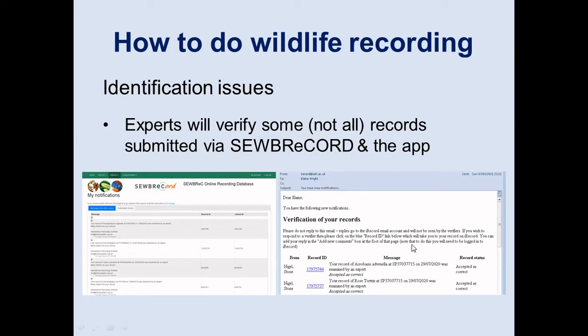You might get a message saying thank you very much from a recording scheme. That's quite nice to get. But again, not all records are looked at in this way. So we don't have any botanists looking at plant records. I don't think the bird records are getting looked at. It just depends on the experts available and whether they have time to do this.